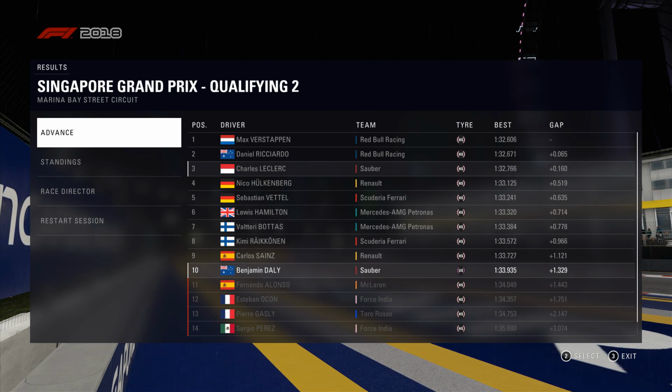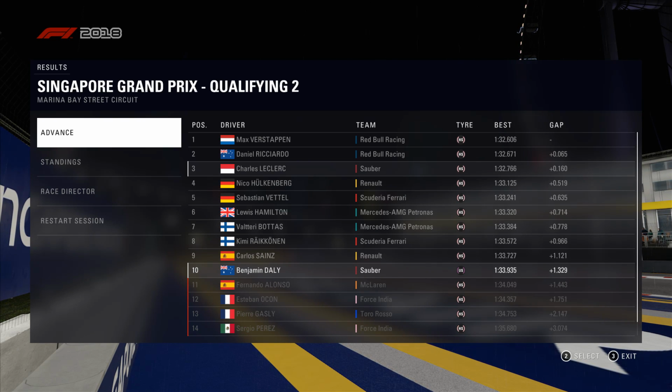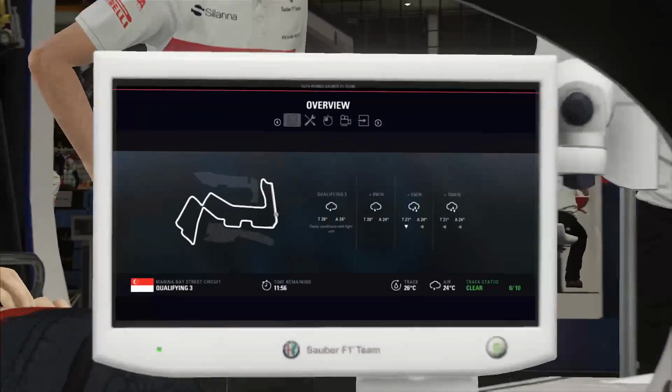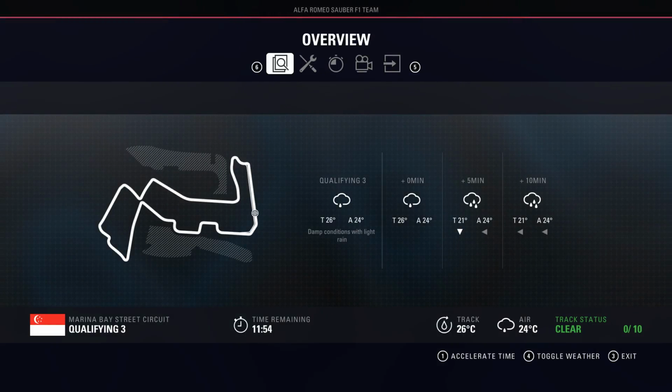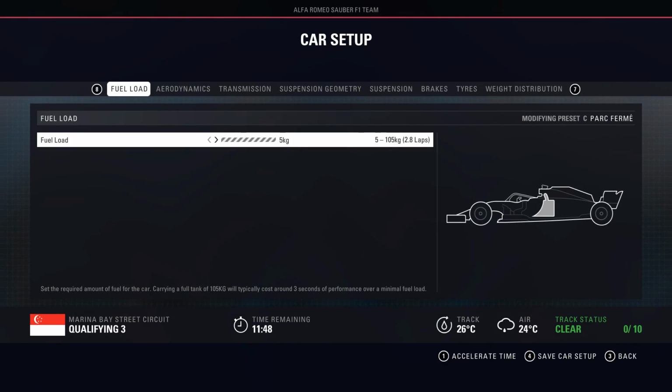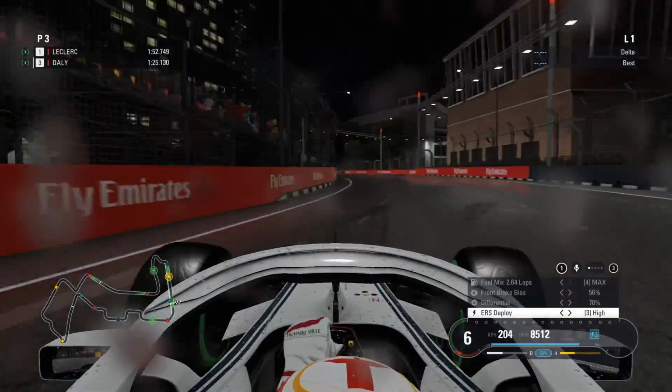But qualifying 2, we managed to get into the top 10 with the ultra soft tire, so the middle compound of choice for the weekend, so we'll have a bit more flexibility for the race, so that should be pretty good for us. But heading into Q3, we have rain, so that'll definitely throw a spanner into the works. Thankfully, I was already running with high downforce anyway, so it shouldn't be too much of a setup issue for us.